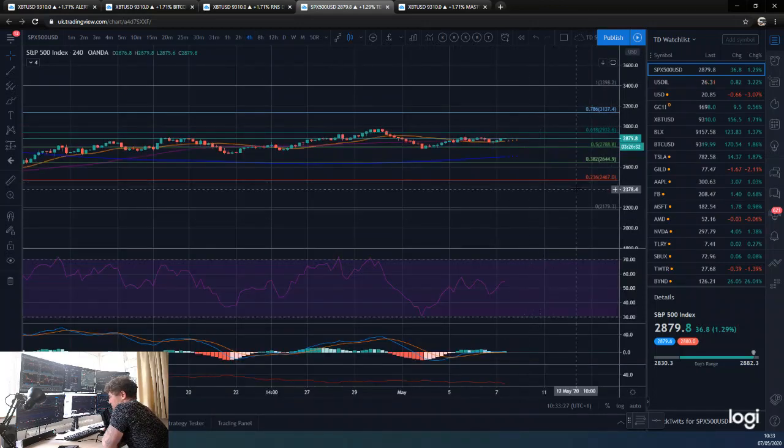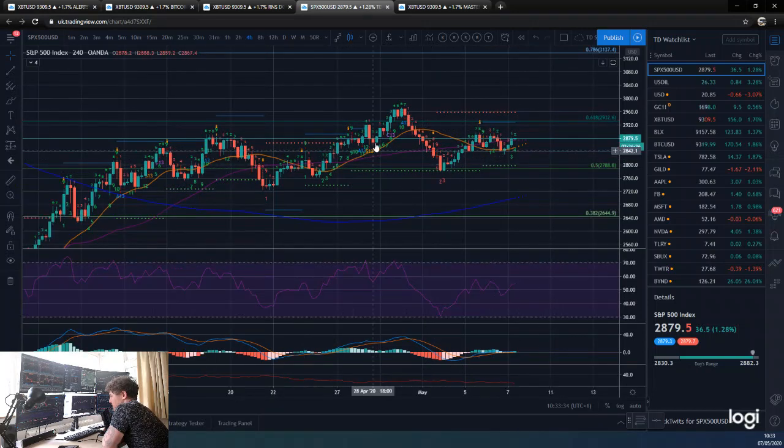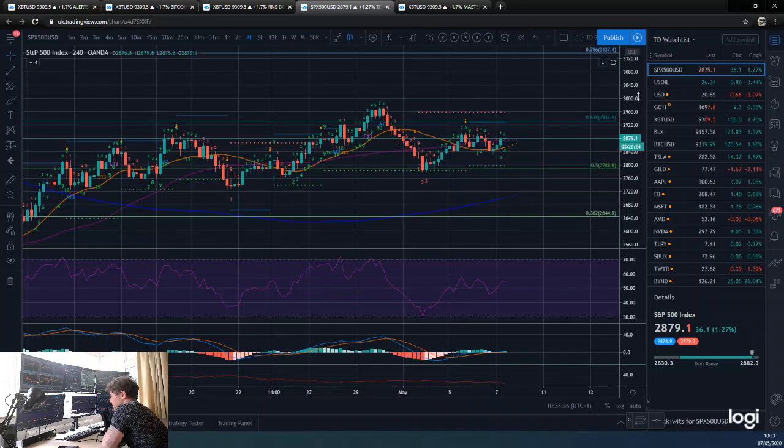But yeah, and on the 4 hour, see what we've got on the 4 hour. Yeah, not too much really. We're just sort of ranging in this zone.